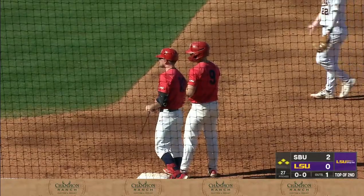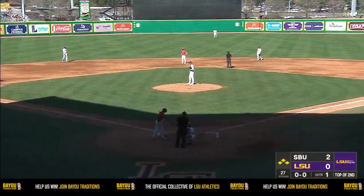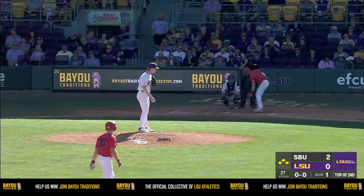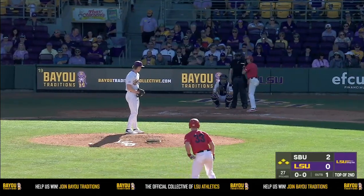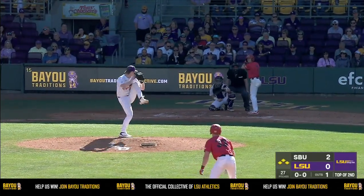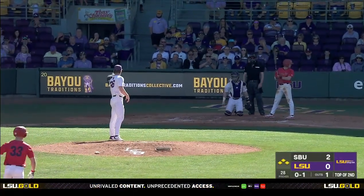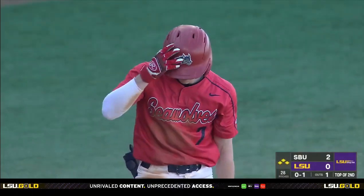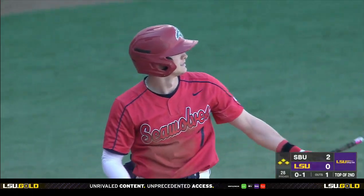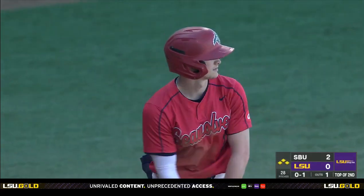Now the Seawolves have the bases loaded. Back to the top of the order. Evan Fox. And that'll get LSU's bullpen stirring a little bit. It's number 35, Griffin Herring, running down and just starting to loosen up. There's a curveball for a strike at the knees to set up Fox, 0-1. Fox at the top of that lineup can really run, so it's going to be tough to double him up.